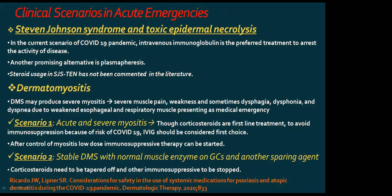Now, what about the steroids? I searched the literature and I found that regarding steroid usage in SJS and TEN, the literature is silent. There are no comments even in the present era, and as such, steroids also are controversial in these conditions.